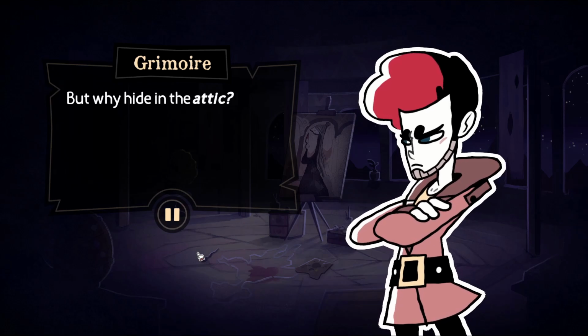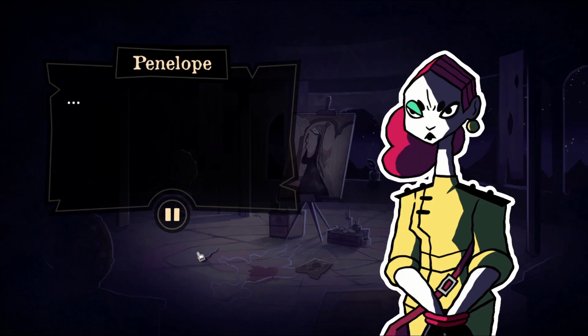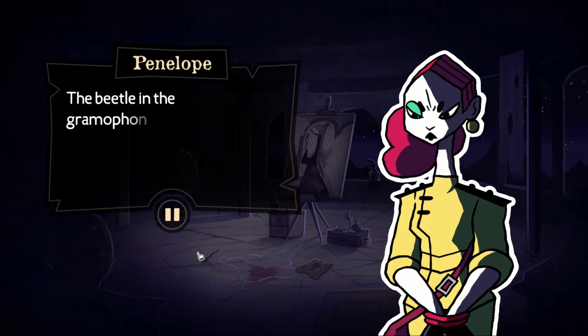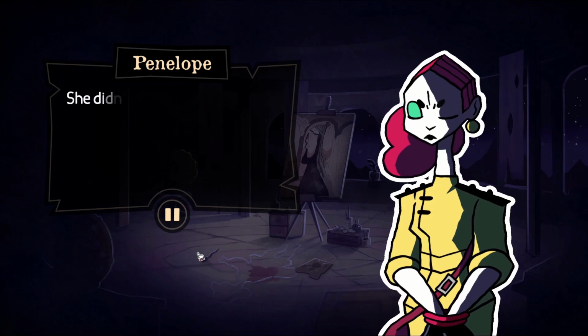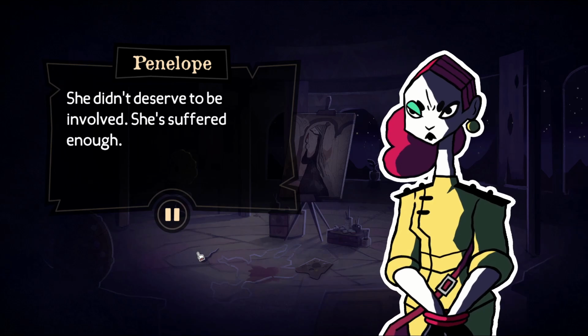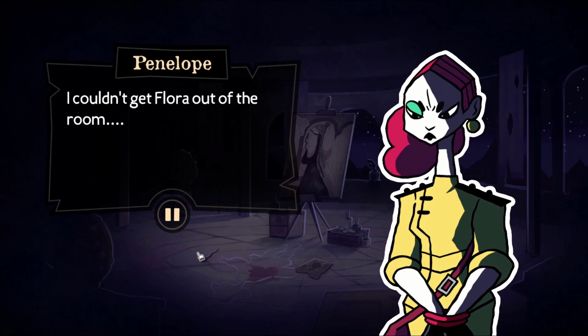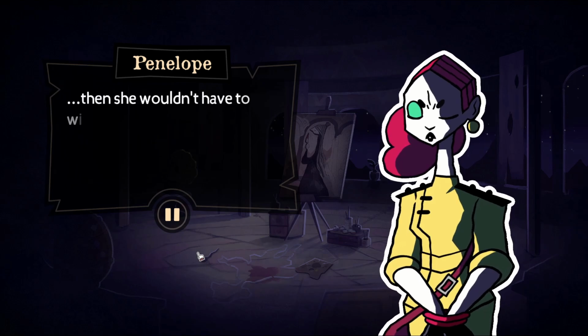But why hide in the attic? And why bother with the beetle at all? The beetle in the gramophone wasn't for Freya. It was for Flora. She didn't deserve to be involved. She suffered enough. I couldn't get Flora out of the room, but if she could be unconscious, then she wouldn't have to witness anything.